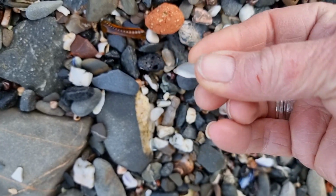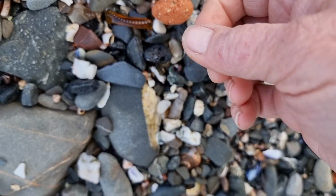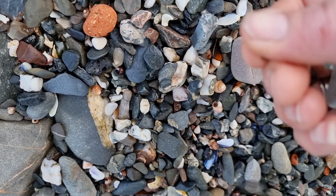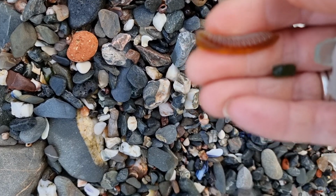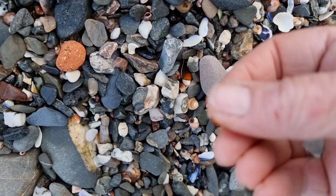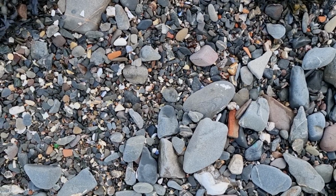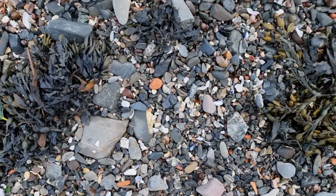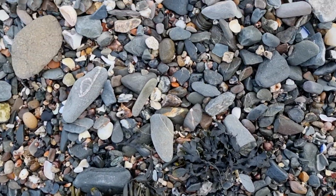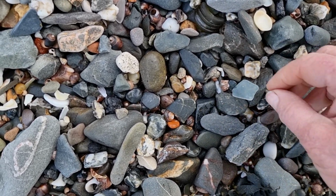Sea foam. It's perfectly smooth, I have to say, and it has a lovely light to it, doesn't it? That, I really like that, is a modern beer bottle base. You can see it's lovely and amber and really smooth to the touch. So, in my pocket it goes. I'm taking a tour with my camera, but I'm also looking with my eyes. That looked so much deeper when it was down there, didn't it?